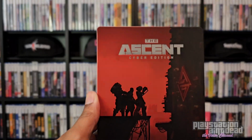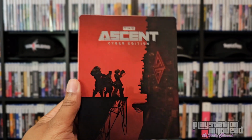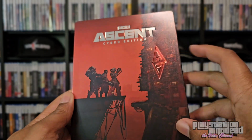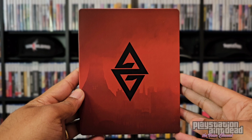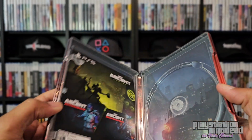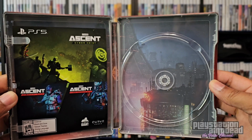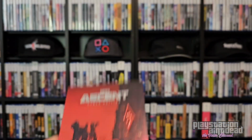Next up, we got the Ascent Cyber Edition. The Cyber Edition came with the Steelbook. Came in a kind of big box. As you can see, it's kind of indented there. Nice red. You get the same symbol on the back. And then you got the DLC and kind of the skyline on the inside. You got the Ascent Cyber Edition Steelbook.